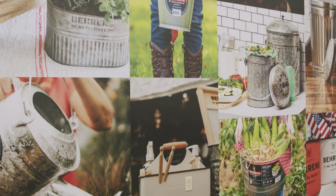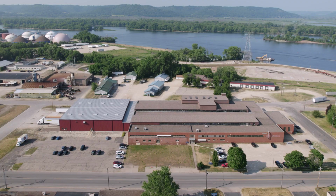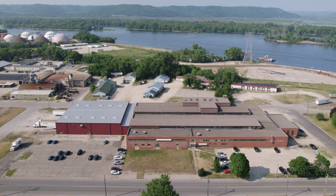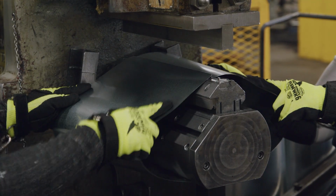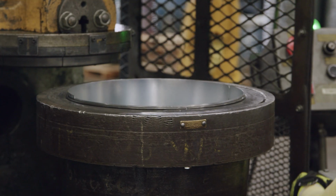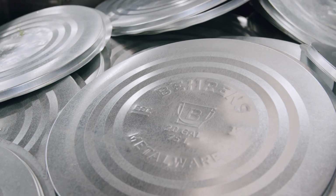Behrens is over 100 years old and it specializes in metalware. We make trash cans, buckets, pails, and tubs. Everything we make here in Winona. We are able to do everything that we do nationwide. We've always focused on quality. You can't really find any other products that are similar made by any other company other than by Behrens.